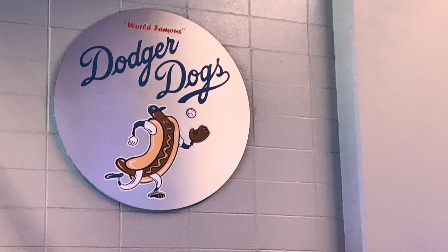Minus the caste system of bathrooms. They're shitty on top and they're good on bottom. But a lack of food options. A lot of lack of food options here.